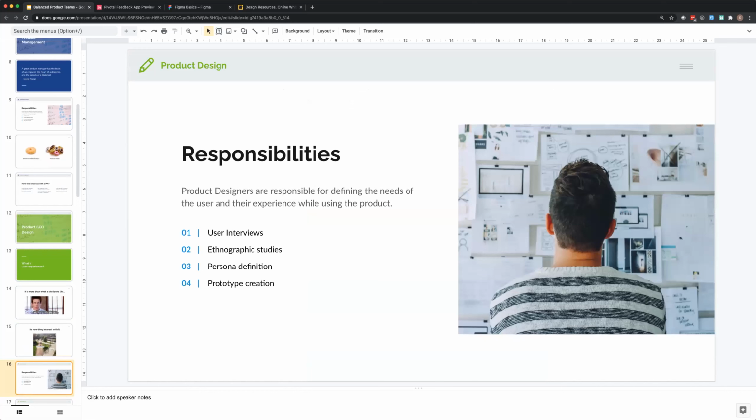So our responsibilities are defining the needs of the users. So doing a lot of user interviews and ethnographic studies to really understand and build empathy with the user. We want to be able to think like them and understand their habits and what's driving their needs. User interviews could be anything from looking at how somebody currently uses their programs, asking them a lot of questions about their role and their process and what they want to do with the software that we're creating.